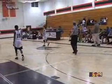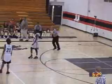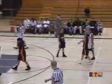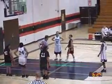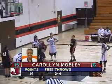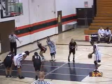Mobley with the rebound, draws a foul. Well, I tell you what, Mobley's a beast on the boards, isn't she? Holy cow. Real tough. And those are the kinds of things that you have to have, getting ready to play in region play. Play hard, be tough, all those things. Mobley back at the line to shoot two more. Both teams out of fouls to give.